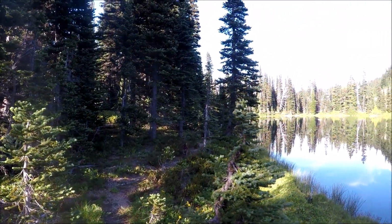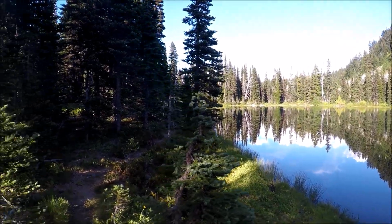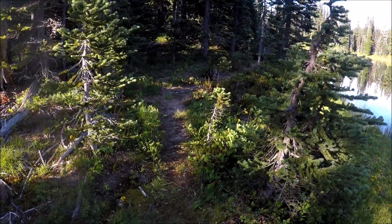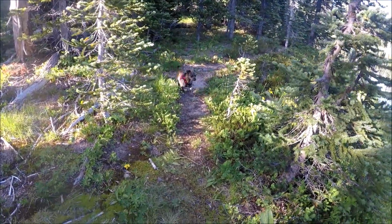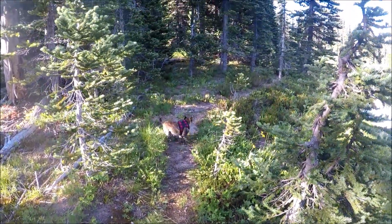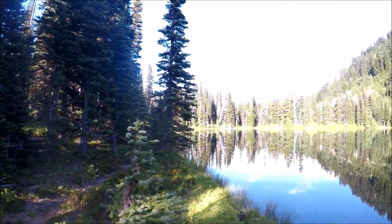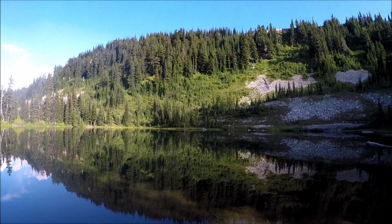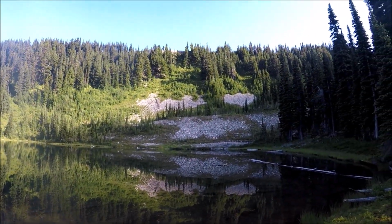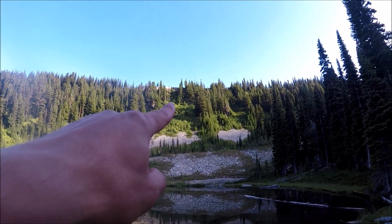Look at little Otter, you guys, running around. Otter, come here. Come say hi to the camera. Come here, buddy. Come on. Good boy, Otter. Good boy. Look at this lake. Right up there is where we're parked.